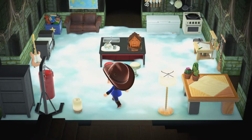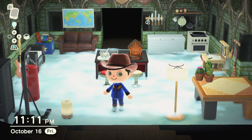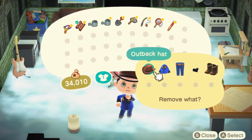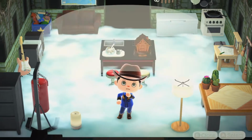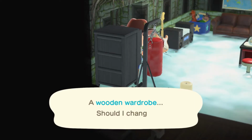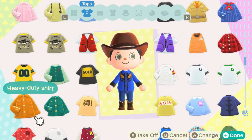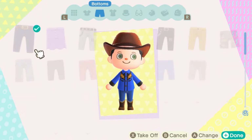Well, guys, not much to do tonight, of course, but as you can see here, I have a hat. It's called the Outback hat. So yeah, as you can see here, I have quite a lot of cowboy stuff, which is great. I don't have the pants, sadly, but I can show you a few things that I got. I actually went to my sister's island and there was stuff there that wasn't mine. One of the things that I want to show you right off the bat.